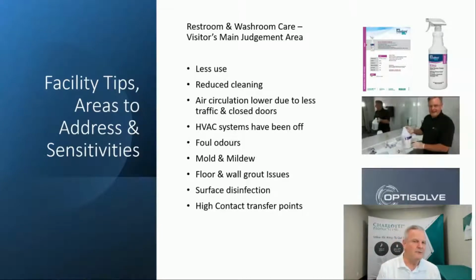Restroom and washroom care is really a visitor's main judgment area, without doubt. Let's call a spade a spade. The washroom will generate the public perception, and they'll make a decision whether your facility is clean or not, whether they come back or not, or whether they leave early. It is probably your most critical area, right?